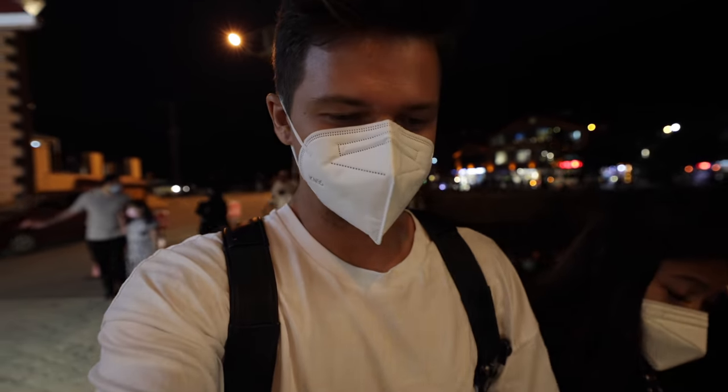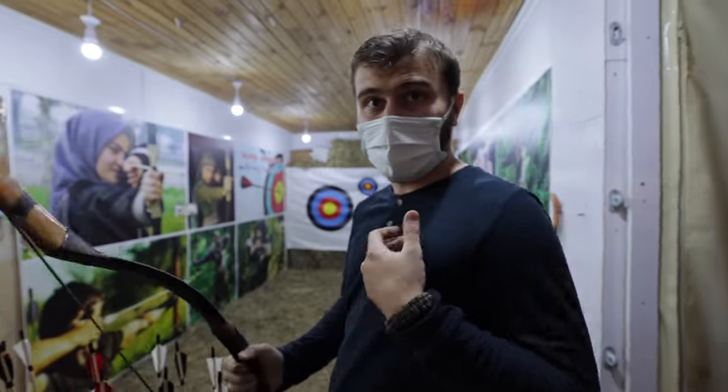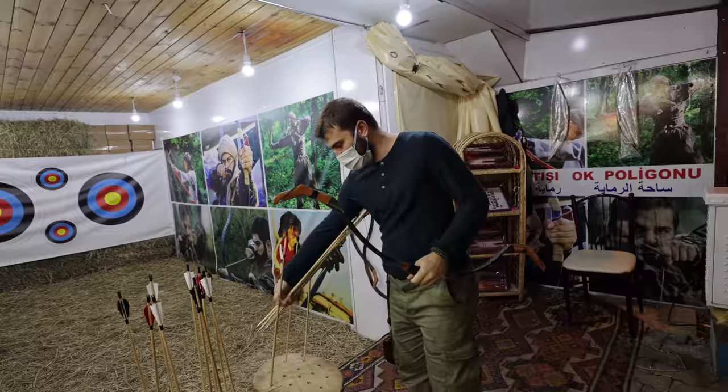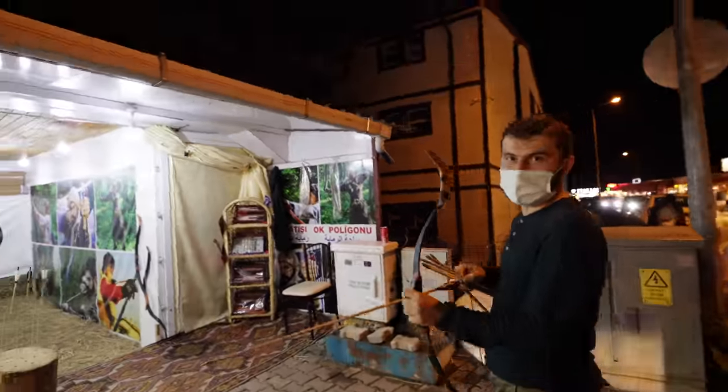Alright guys, it's a few hours later. We've come back out into the streets to find an arcade game to play and get some dinner. Let me see you. You do it. Yeah, I see you. The guy handling the money here just shot that arrow and he literally just hit the bullseye. First shot, without even looking. That was crazy. He's like, look at me.